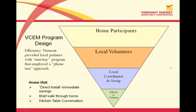And the final part of that kitchen table conversation was looking at your energy use. We suggest these next steps. These might be where you could really find more comfort, addressing mold issues or just saving energy and money. Next slide, please.